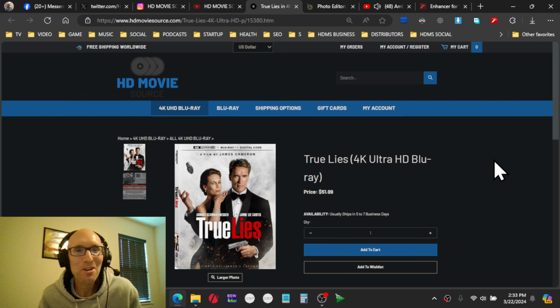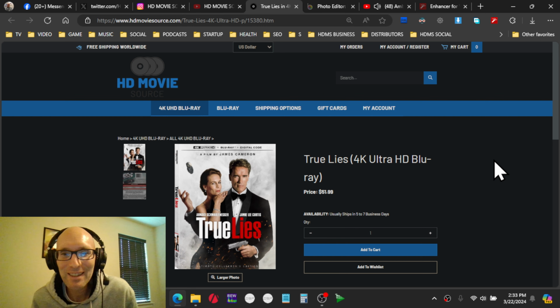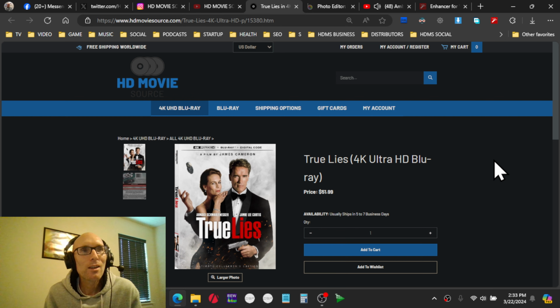Okay, True Lies is finally here on 4K. True Lies was the first movie that started my journey on home theatre in the VHS days. Me and my dad looked on the back of a tape, and it said Dolby Stereo, and we were like, "What's that?" We had no idea what this was. You know, we went to town on the next Saturday and started figuring all of this out.